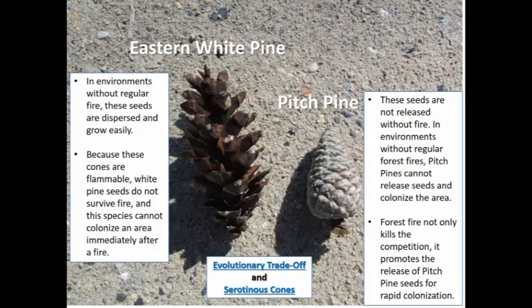Okay, but of course the pitch pines, they can thrive after a fire, not only because the fire actually opens up the cones and allows for the seeds to spread, but also the fire is going to destroy the competition. Okay, so both of these are equally viable species, but pitch pine is very much adapted to an area with frequent fires, whereas white pine cones, which are not serotinous, are not.